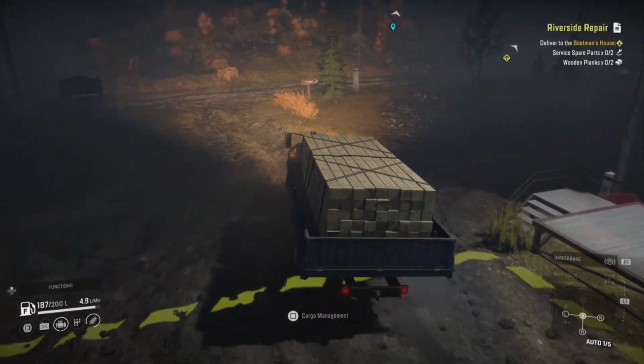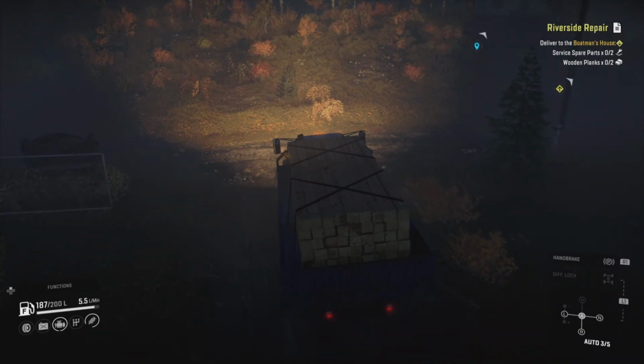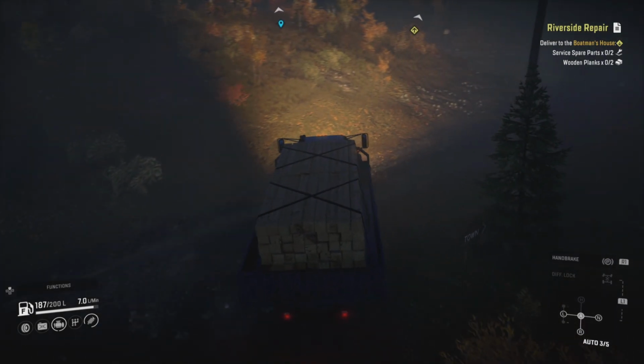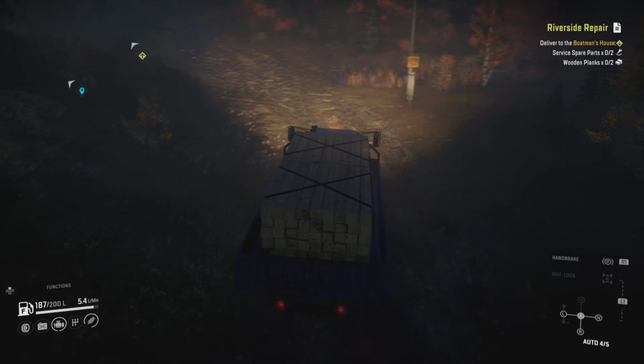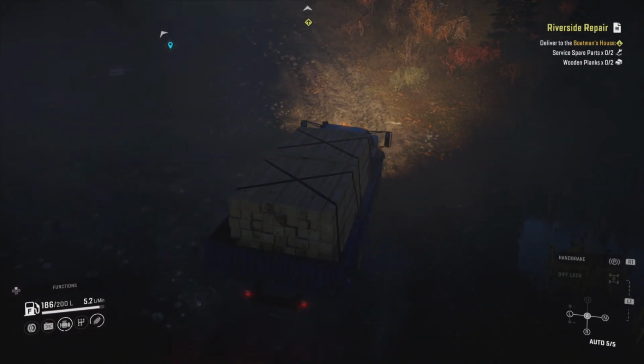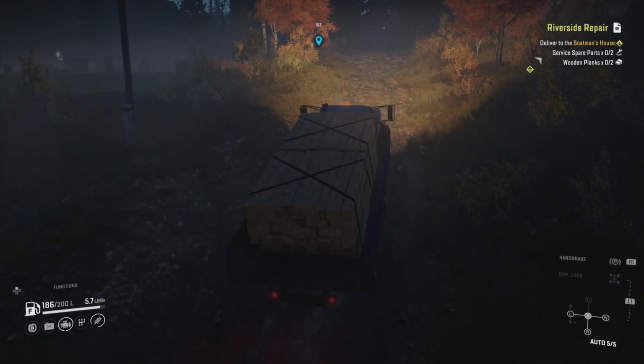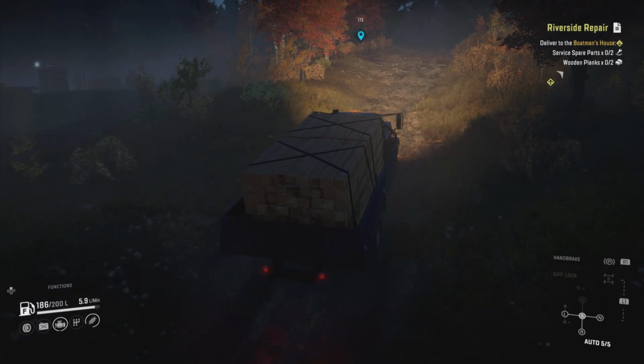Now this is a vehicle we only got fairly recently, and we've used it a couple of times now. And the more we use it, the more I really like it. Yes, it struggles on the mud a little bit. It definitely feels like it's got more power than the GMC, but it does do well on the roads as well. It's one of those, I think it's a GMC upgraded, if that makes sense.